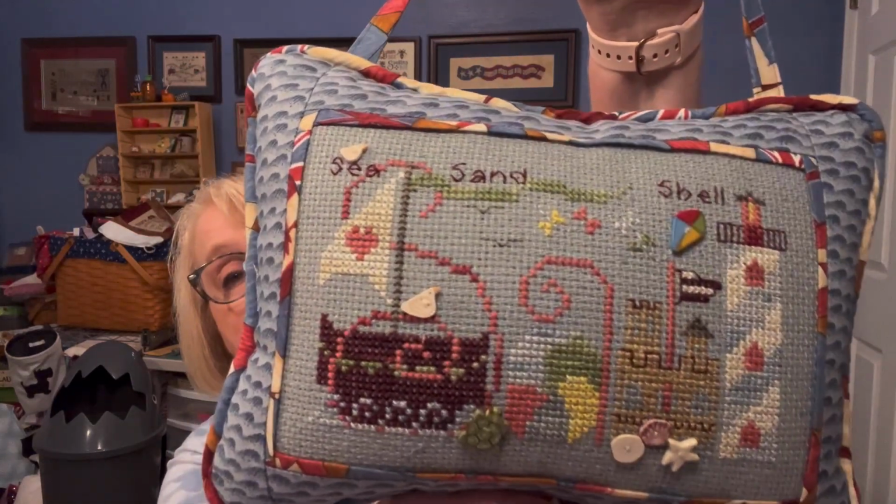Okay, the next thing I want to show you is from Shepherd's Bush. I've been real big on Shepherd's Bush for a long time. And this one's called Sail. And it's got turtle buttons from Just Another Button Company, the little seagulls, a starfish, some seashells, and a kite. And I did this one on 10 count Tula.